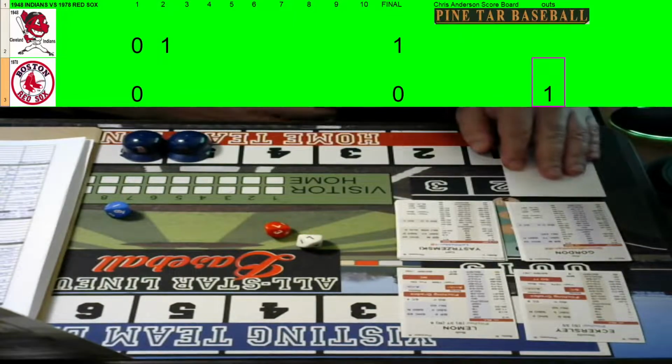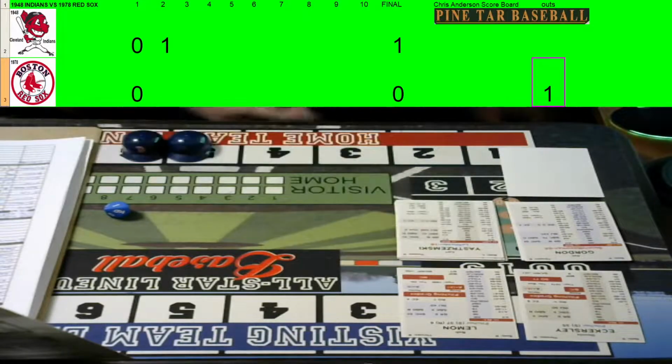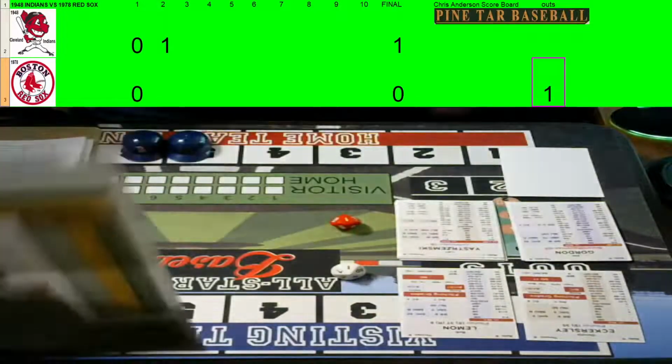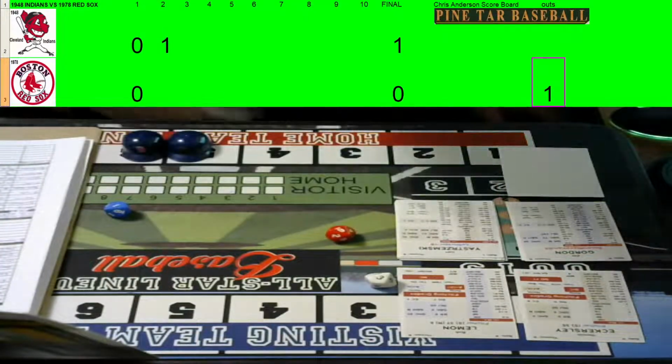1 out, no one on for Carl Yastrzemski. Yaz is playing first. Scott is on the bench. Yaz against right-handed pitching, 0 through 37. Lemon nods his head. Hegan sets the target. The pitch to Carl Yastrzemski. That is an 11. And again, if it's hit to a positive fielder, the Indians will rob it. We re-roll. That's a 63.